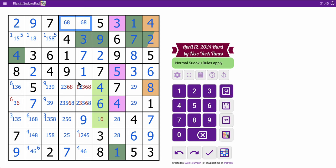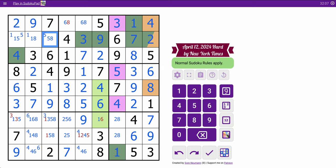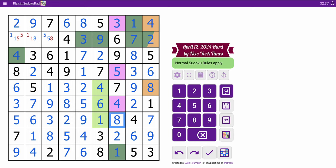Okay, 6, 8 pairs left in row 1. Six, eight in row 1. Places 1. This is 4 to be 4, that's 6. Okay, 2, 5 pairs left in row 4, but 4, which places 6, 5, 8, 3, 1, 2, 5, 2, 8. And we're done. 5, 8, 1. Oh, wow, this is hard.